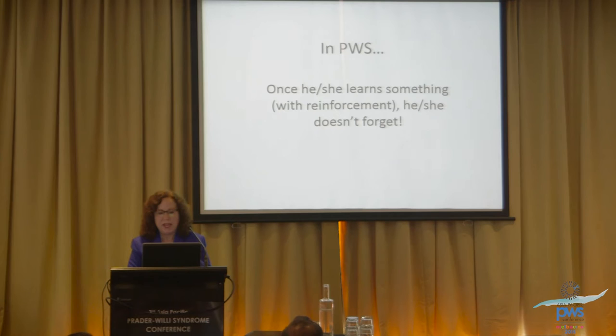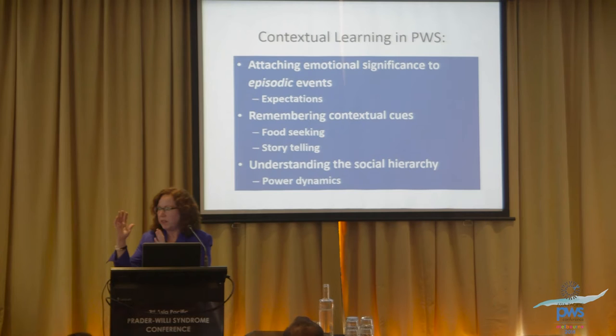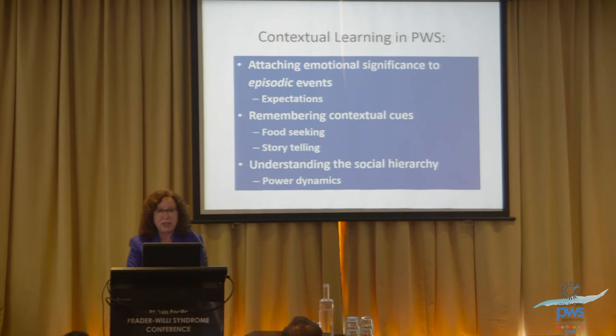So that gives us an inkling into the contextual learning in PWS. Our individuals attach emotional significance to episodic events, and those form expectations. They remember these contextual cues, especially with respect to food seeking, but they also remember it with respect to stories that they might tell to people, because they're utterly consistent in those stories, person to person. They may change up the paradigm, but they are always consistent in that context. They also have a very keen understanding of social hierarchy, and they can sniff out the power dynamics of a social situation better than some of us.